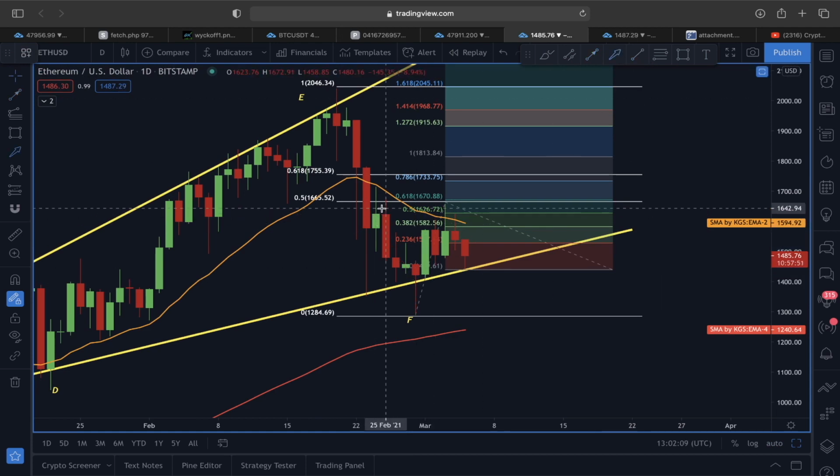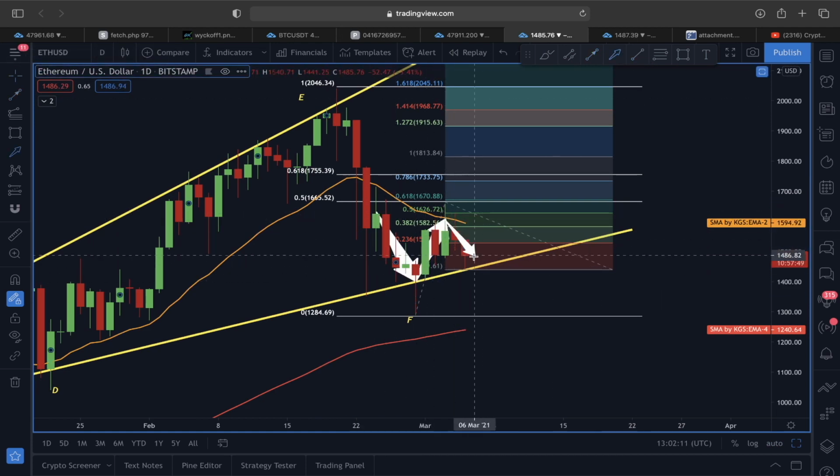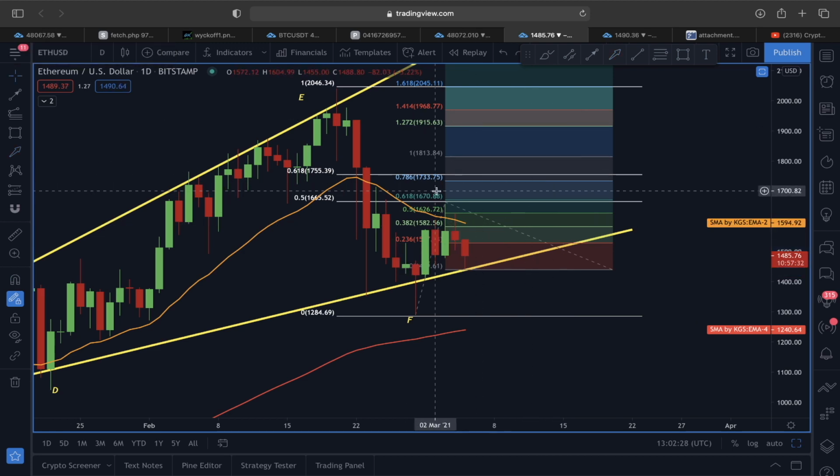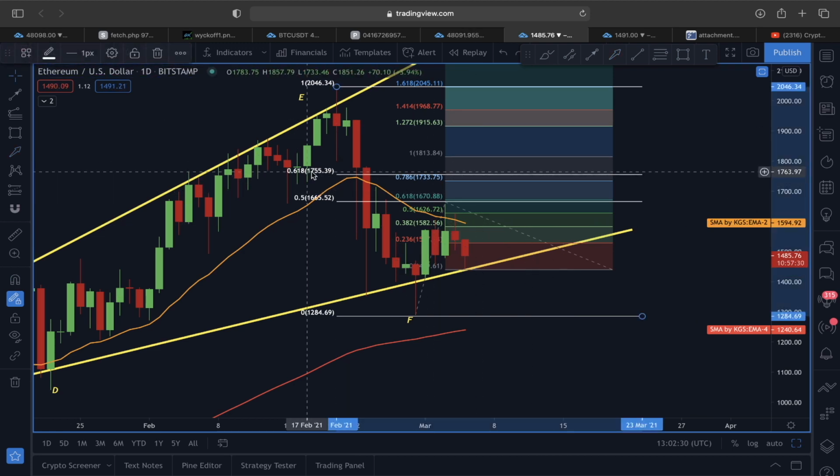Let me show you here. You can see here, right? So now it might be making this double bottom. So breaking the neckline is going to give us more of a confirmation that it could be heading in an upper direction. But now, since we have added this fib extension level, let's hide this fib retracement level.